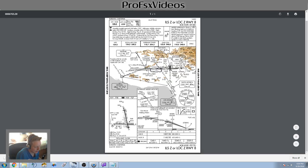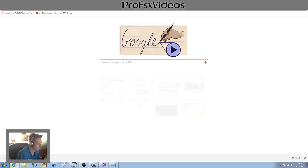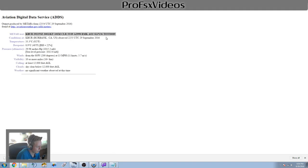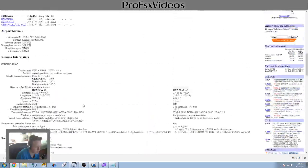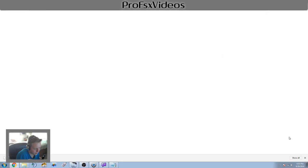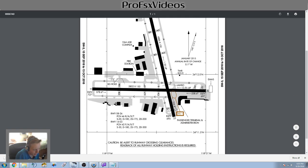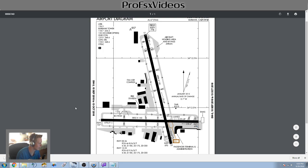So yeah, let's take the ILS 8. Now, let me check the weather, though. Yeah, the wind's 200 at 11 knots, so we're not getting the ILS 8. We can just get a visual for... what runway was it? Winds were like 200. So you can get the visual for 26. Just get a visual for runway 26. That would be fine.